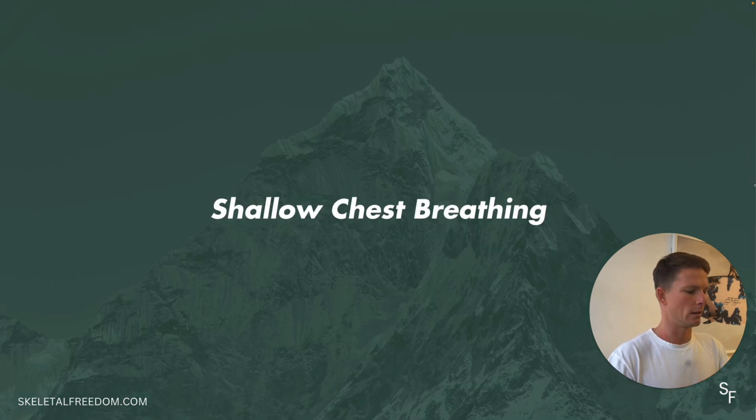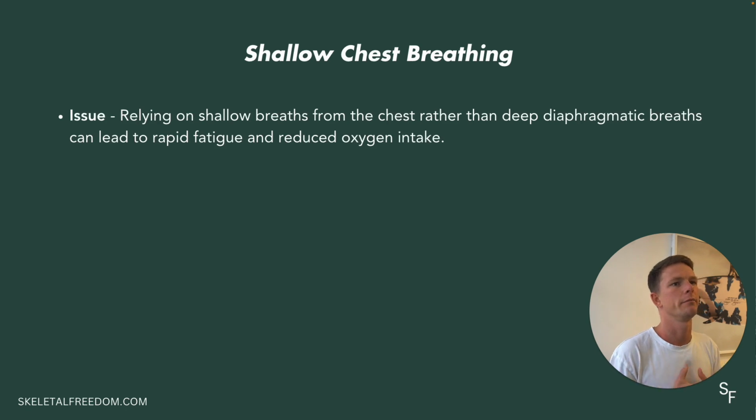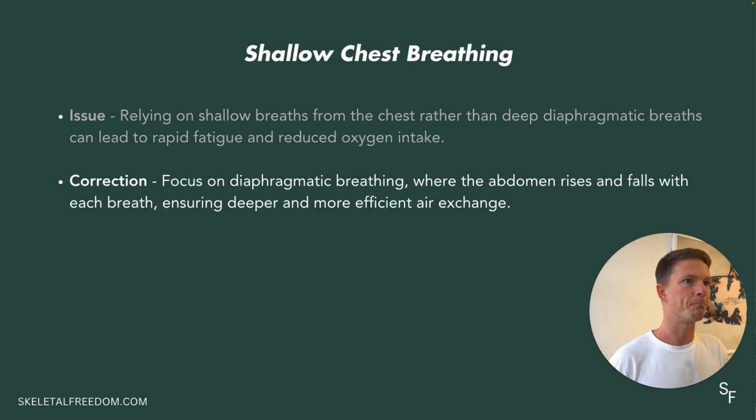Shallow chest breathing. Next common mistake that runners make: shallow chest breathing. The issue: relying on shallow breaths from the chest rather than deep diaphragmatic breaths can lead to rapid fatigue and reduced oxygen intake. So as you've already experienced, breathing deep in our lungs, in our body, we maximize the full volume of those lungs and we become a more efficient engine and pump system to get that air into our bodies. Correction: focus on diaphragmatic breathing where the abdomen rises and falls with each breath. Ensure deeper and more efficient air exchange.